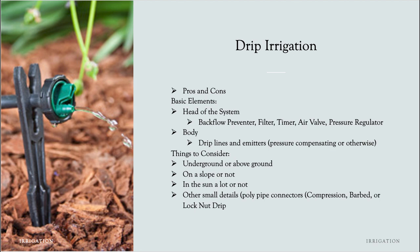You can also have a filter that strains the water coming from your spigot into your irrigation system. This makes sure no big chunks clog up the emitters. Then you have your timer. This is the brains of the operation. The timer controls the whole system. If your garden is on a slope, it's good to have an air valve. This ejects the air that is stuck in the pipes, which allows the water to flow freely.